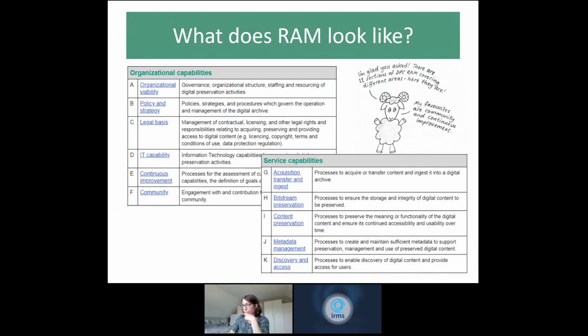As I said, I'm happy to share the slides after the session, and this session is being recorded, so you could revisit it at your own leisure. And I think, if you download the model itself from our website, that should also help answer your question. So this is just a summary of those different capabilities, but there's more information if you look at the full document.